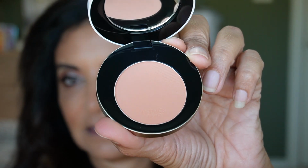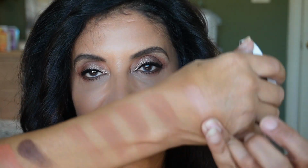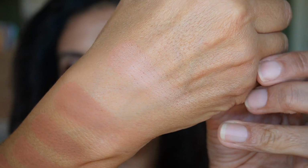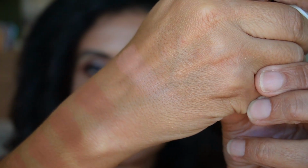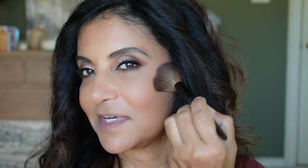Okay, now let's try this blush Rose Tan. And again, here is what it looks like. I thought it was going to be a little bit deeper. It's more orangey, peachy, I guess. So there's Rose Tan. Actually, that's not bad. It has like a subtle coloring to it.